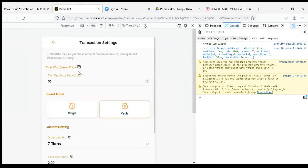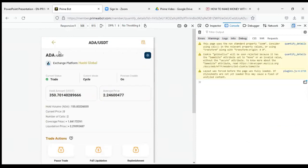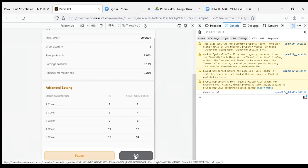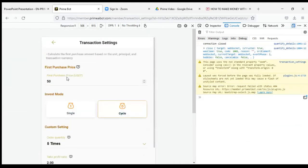looking at right now, let me go back one step, is at that USDT. All I need to do is scroll down here and click on the setting. If I click on the setting, the first purchase amount here is $50, and this trade is on circle mode.